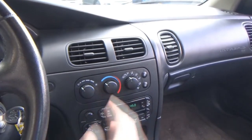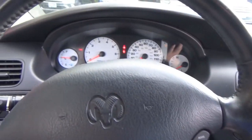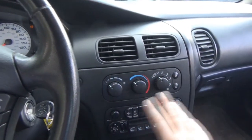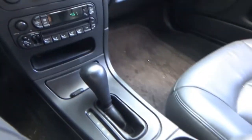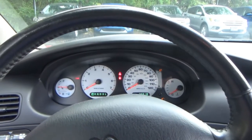Other than the air conditioner not really working, everything else is fully functional. Like I said, cruise works, hazards work, all the fan positions and everything work. Stereo does work. CD player is a little slow, but will work at some point. So everything in the car now is still fully functional.